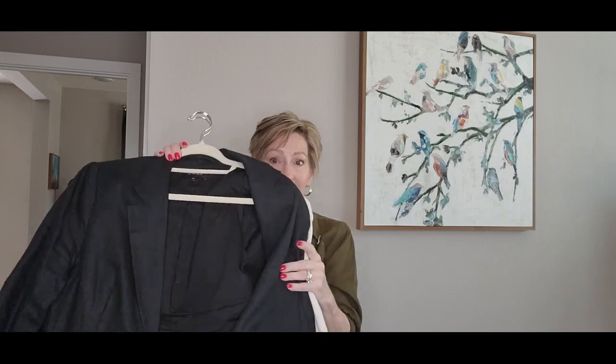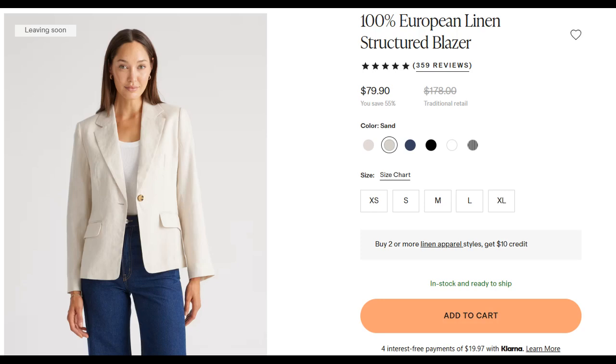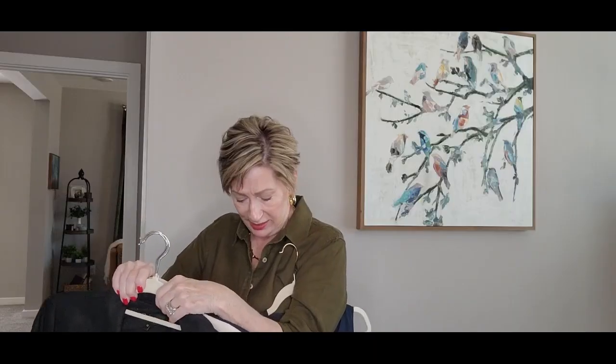Last spring, I bought the blazers. Now this one is not the oversized longer blazer. Being that petite, I needed the tailored blazer, which is a lot shorter. So I have it in the black, the navy, and this beige. I believe it's sand, if I'm not mistaken.